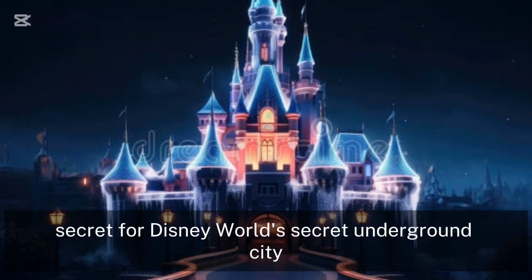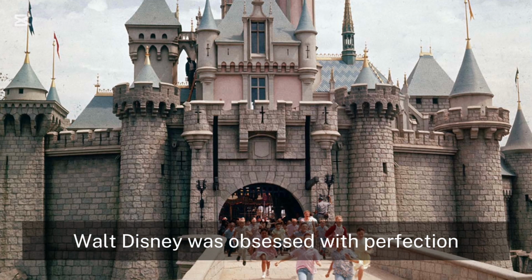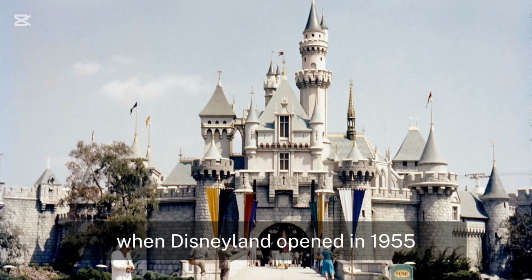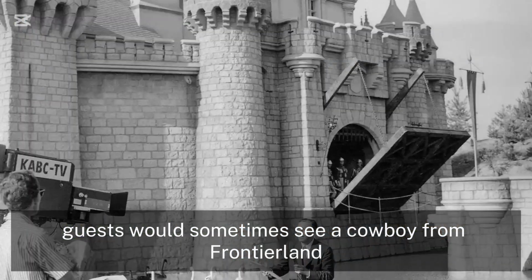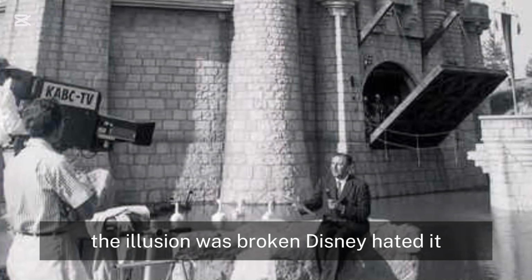Secret 4. Disney World's secret underground city. Walt Disney was obsessed with perfection. When Disneyland opened in 1955, he noticed a problem. Guests would sometimes see a cowboy from Frontierland wandering through Tomorrowland. The illusion was broken. Disney hated it.